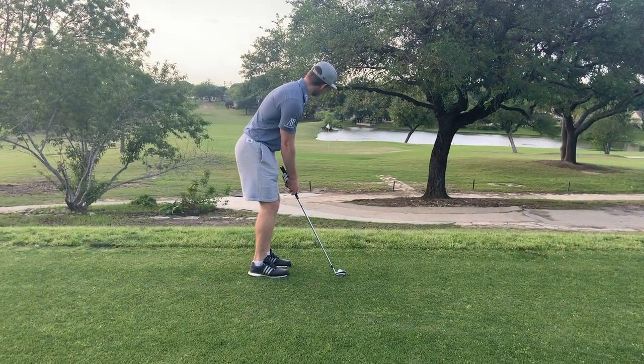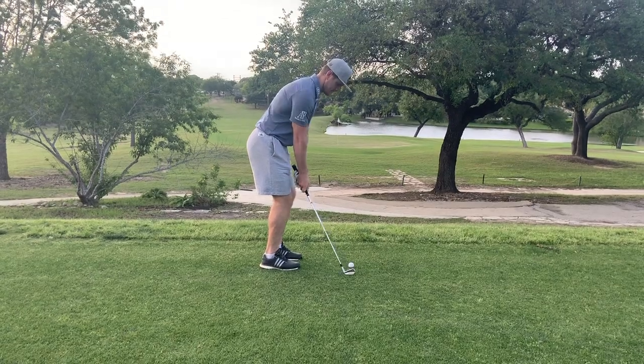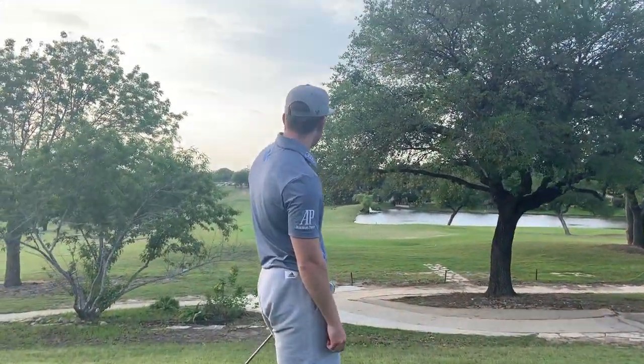A little punch off the path. Two bounces in the rough. Onto the green. And in. Oh! Oh. That looks like that didn't go as planned. $20.